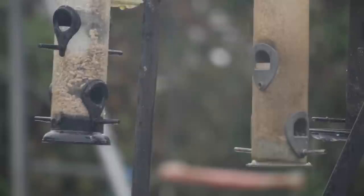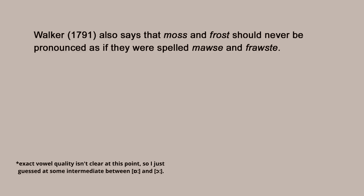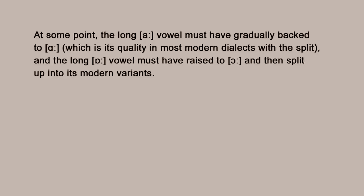Walker explicitly says the exact same thing about the lot cloth split. He says it would be equally exceptionable, equally vulgar, to pronounce moss and frost as if they were spelled moss and frost. The rest is a bit hazy. In the relevant dialects, the bath vowel must have backed from one ah to another. The cloth vowel must have raised from something like ah to or, and you end up with the distribution that you have today.